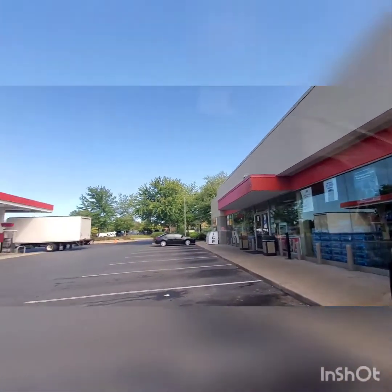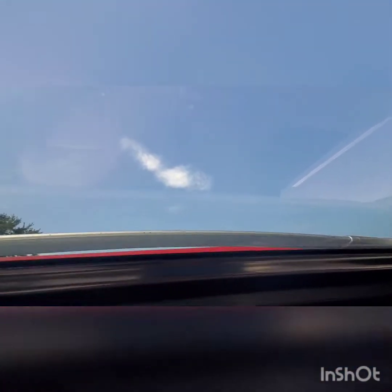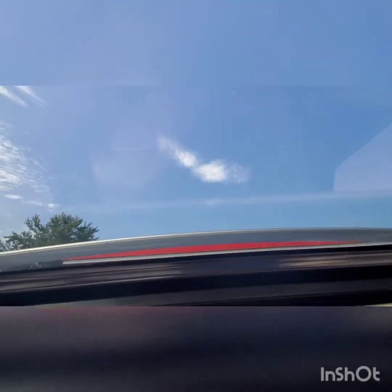Hello guys, we are here at an Exxon gas station. Trying to show you the Exxon logo. It's on the end over there. You know what?